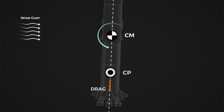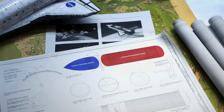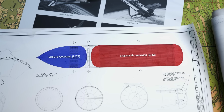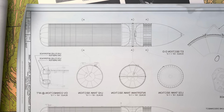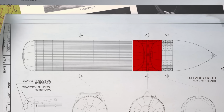If the center of gravity was below the center of pressure, the opposite would happen, and the rocket would be unstable. So, the dense liquid oxidizer was placed on top of the external tank. This came with the added benefit of allowing the intertank to be placed higher on the external tank, as the hydrogen tank is much larger. The intertank is a load-bearing structure between the 2 tanks.